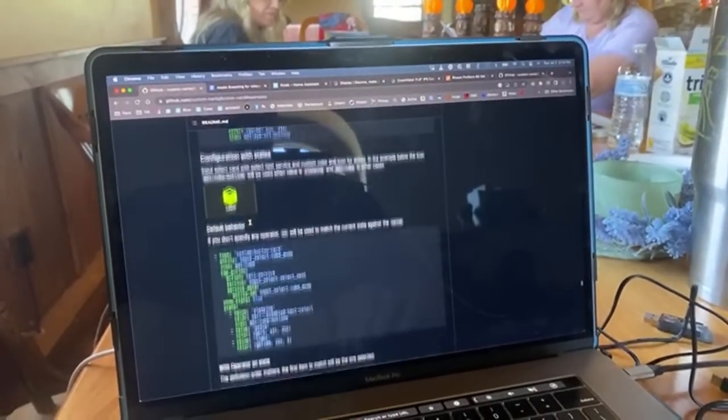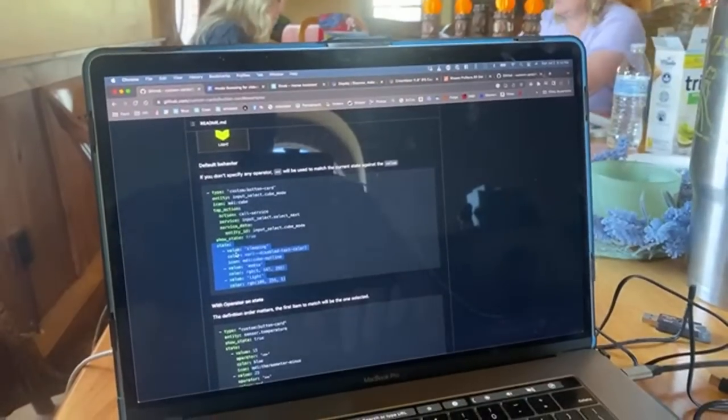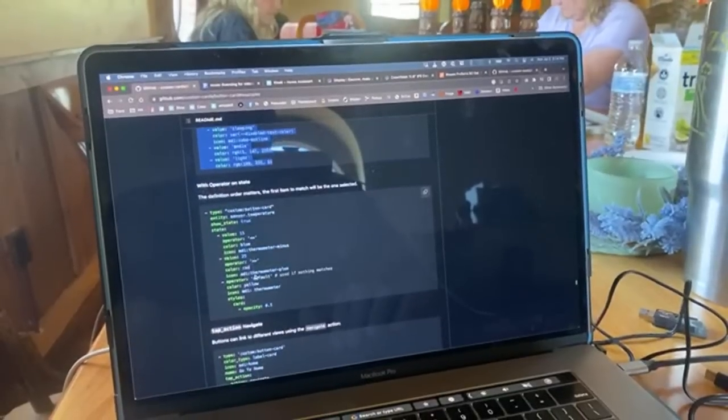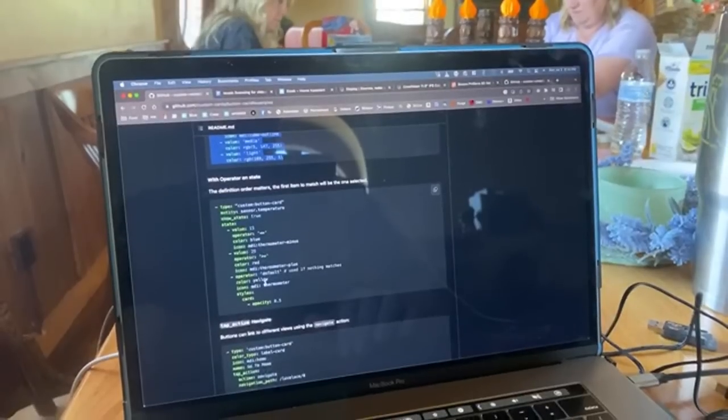All right, I'm looking through these examples. So something like this, right? State. But then I need it to be the state of a different entity. Operator.